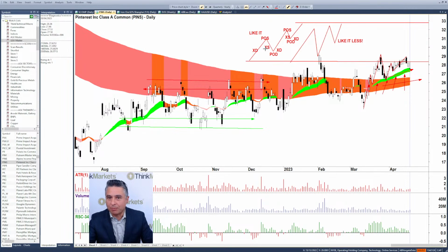Here the periods of excess supply were very shallow and very brief. The periods of excess demand were bigger and longer. They took longer. So where I like it is the market can really decide. Everybody thinks it's great.